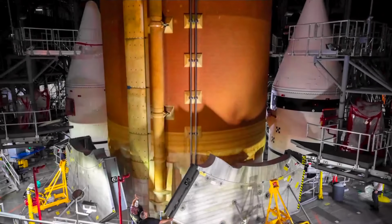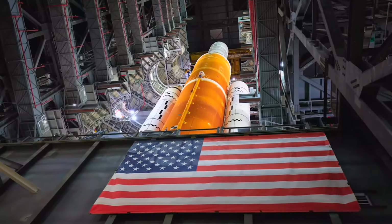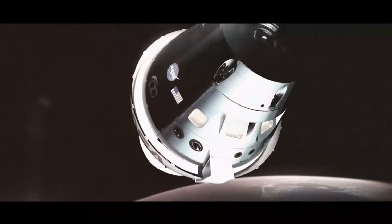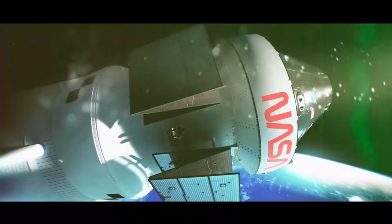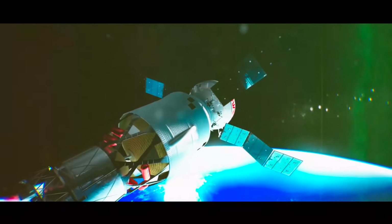NASA's largest rocket stage, now fully integrated with the twin boosters, is ready to get Orion off the Earth. But it will take one more critical component to give the capsule that extra push it needs to journey tens of thousands of miles beyond the moon.